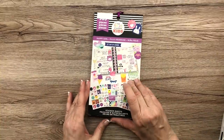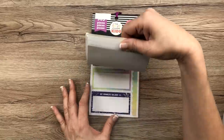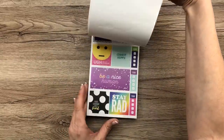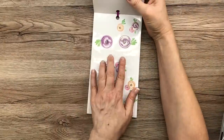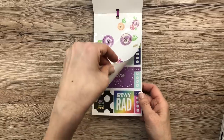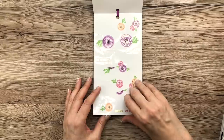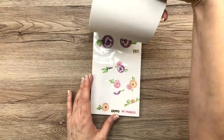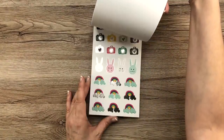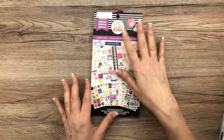Okay, next we have Happy Girl. I don't have any young kids, but I did get this book back when it came out because of these florals, because I think these are really pretty. There were two pages of these, I believe. One I must have used up, but they're really, really pretty. So I got this book basically for the florals. There's some other cute stickers in here. Some I wouldn't use though, because they're too little kiddish, but there are some cute ones.